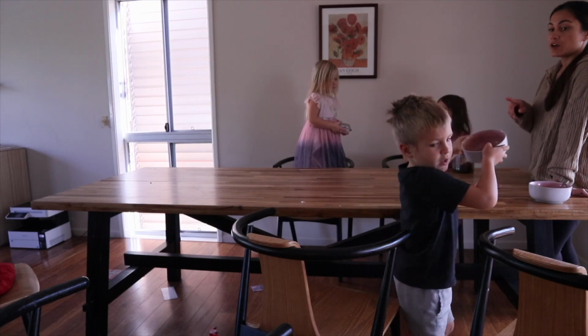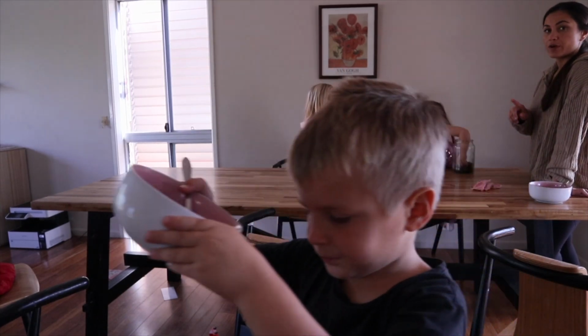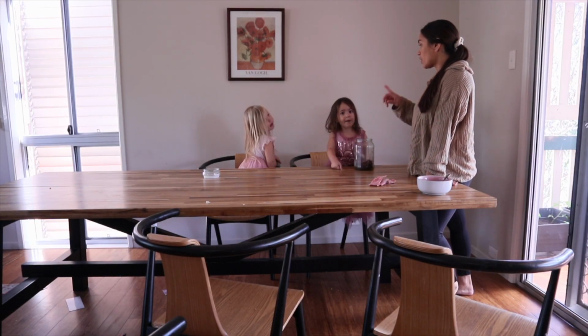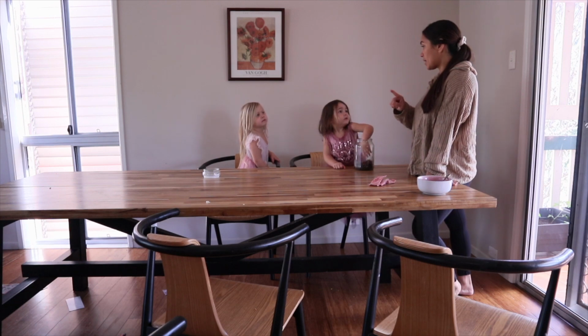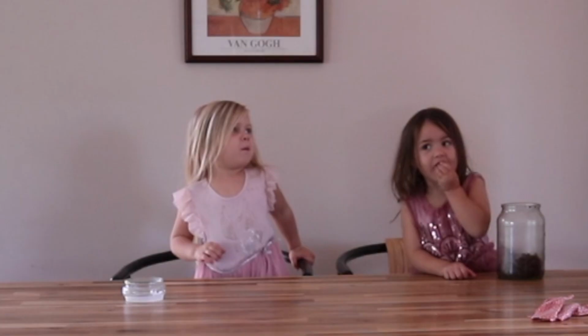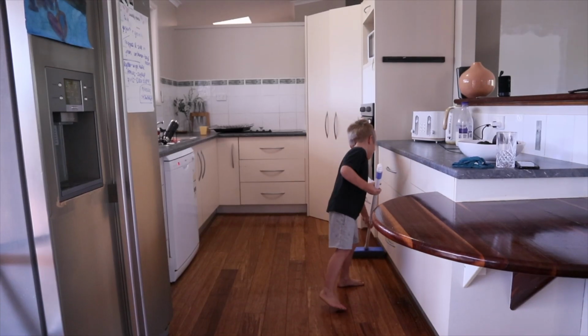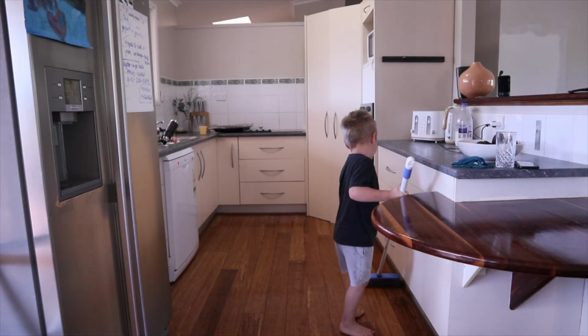Boys, you need to go and make the bed in the boys' room. Miles, you're going to sweep. Alethea, girls, you need to go in your bedroom and make your beds, and then I'm going to do your hair. What? That's for the pot. Yeah, for the pot. I was watching most.